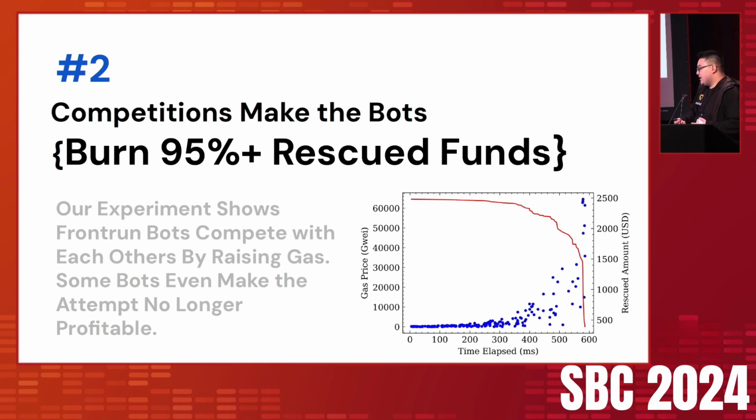We did a small experiment to show how this happens. We sent a bait transaction last year on Binance Smart Chain to extract more than $3,000 from a vulnerable contract we deployed. As soon as that transaction got to the mempool, we saw more than 10 front-running bots start to front-run, and they increased the gas fee over time so that they could be the first to mine their transaction and be the successful one. After 600 milliseconds, the gas fee had already increased to $2,500, leaving them only $500 profit from running this transaction. Finally, only one bot could succeed, and that bot received less than $500.